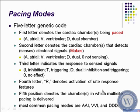Okay. The third letter is the response to sensed signals, which is either I for inhibited. Usually the ones that we use are D, which is dual, inhibited and triggered, and O is no effect. The fourth letter denotes the activation of rate response features, and the fifth position denotes the chamber in which the multi-site pacing is delivered.